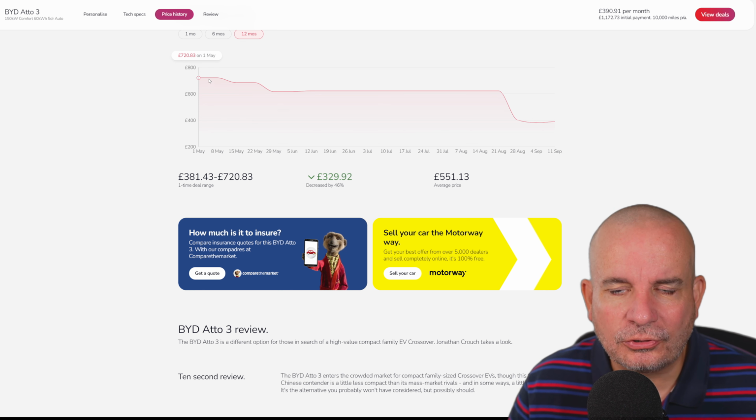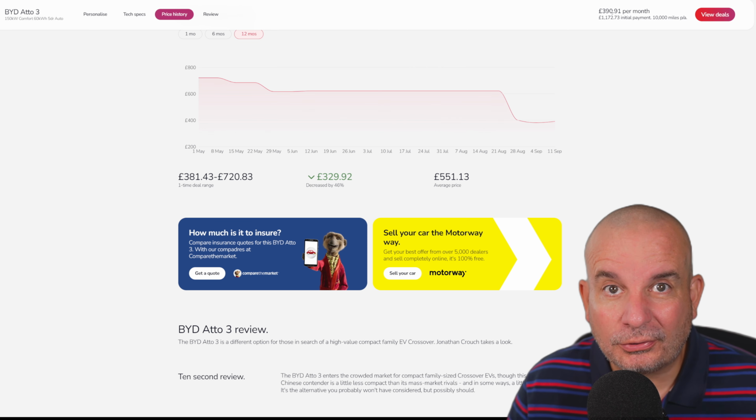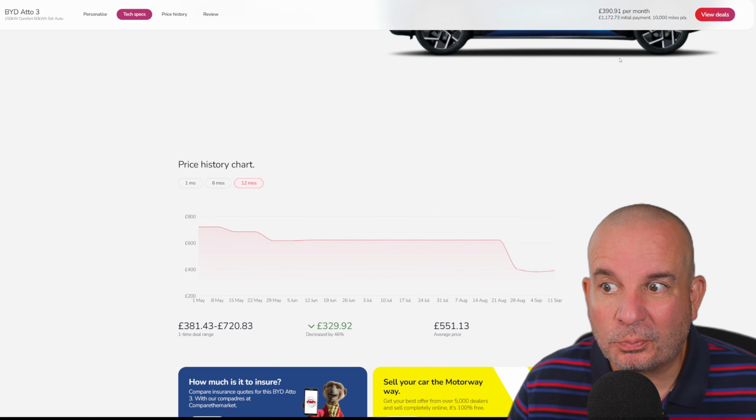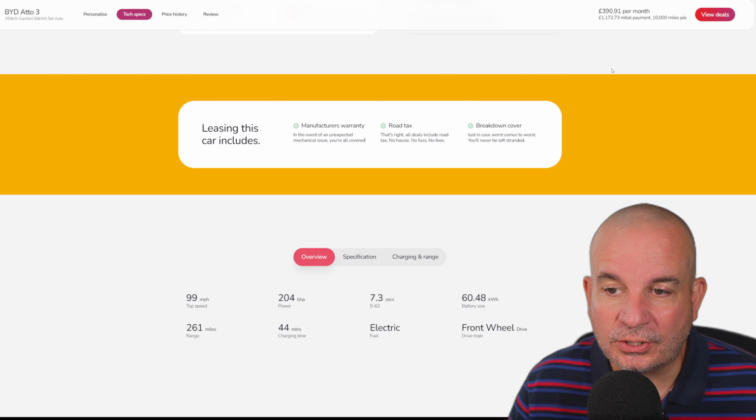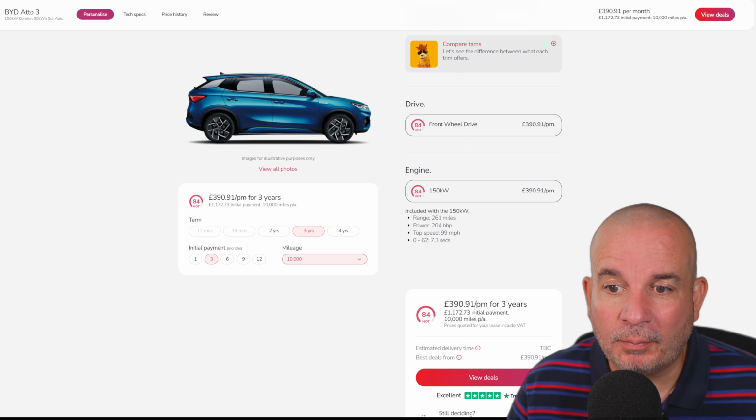Back in May, 720 quid a month. Then June, July, 622 a month. Currently 390 with 1172 up front. So nice practical car with a decent range. It's well screwed together. You can't really go far wrong at that kind of money.